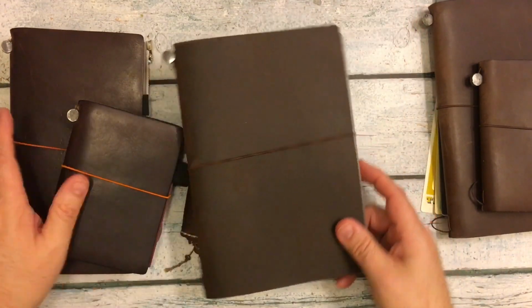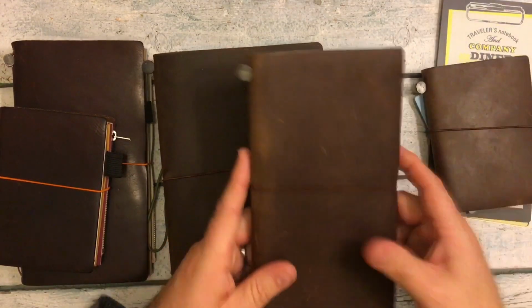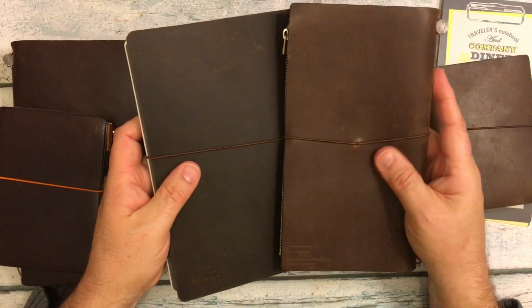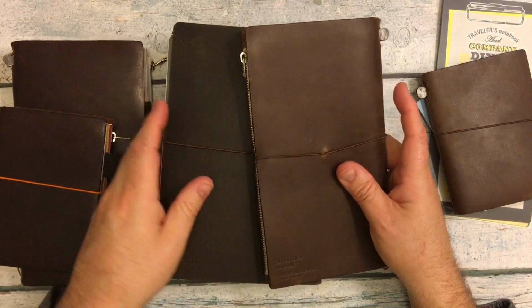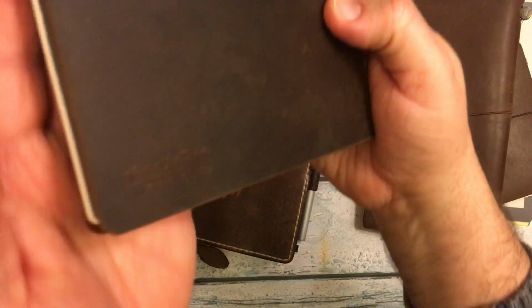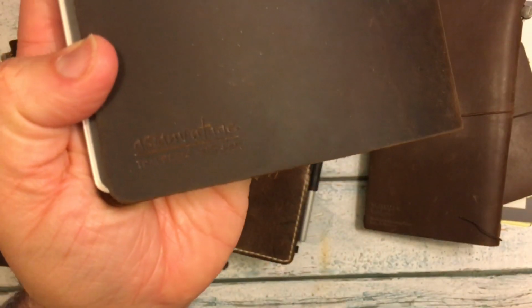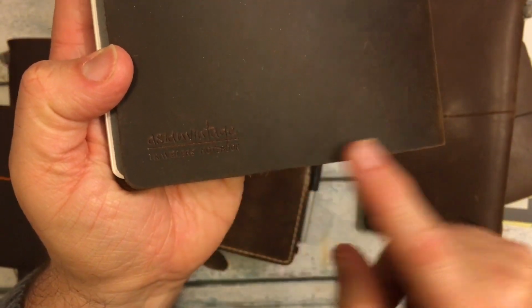So what you can see is it looks like a Midori, right? It looks like a Midori. Very similar leather. This one's just been held a lot more. This one we'll get this way soon. But you'll see down here, it's really hard to see because it's so dark. Let me see. Did that help? Should say Asian vintage.